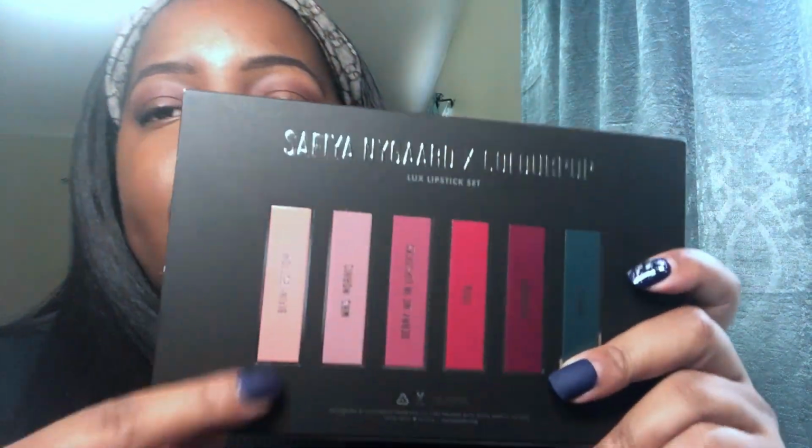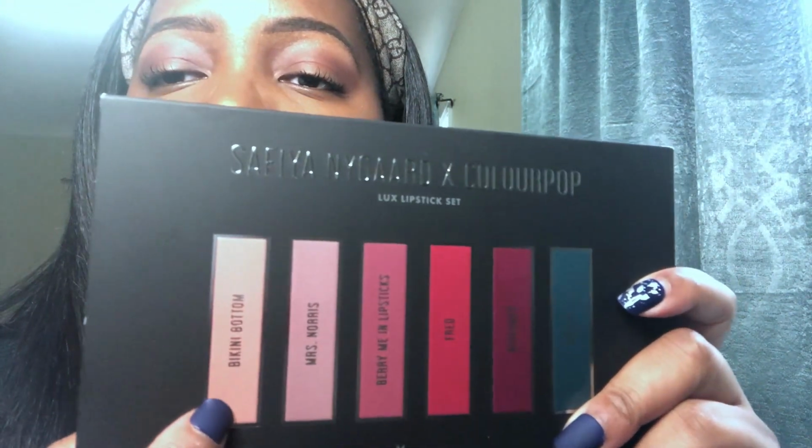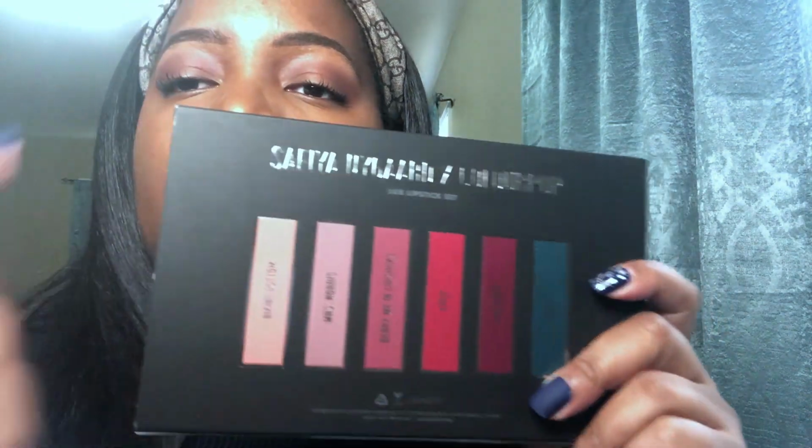I already know that this might need a lip liner, especially a dark one, so I could blend it out so it doesn't look as ashy. So for the exception of that one color, I feel like 5 out of 6 will do really well on my skin. I love packaging like this. Like I've said many times on the channel, I am a sucker for packaging, so I love this cutesy design of the bat in the front. Let's open it.